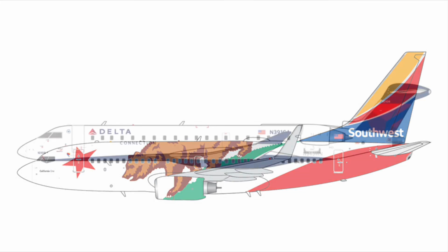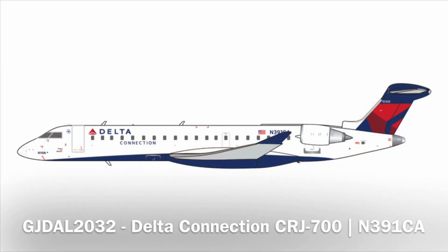Move up again on the list. Oh, Delta Connection again. A CRJ, what is that? Okay, that's a 700. So, obviously I have one of them, so I don't think I will be getting this one. But for those that definitely need a Delta Connection CRJ 700, here's your chance. Get this now, before this is gone. Moving up again.